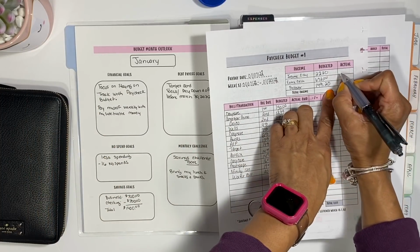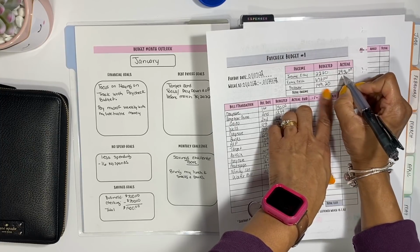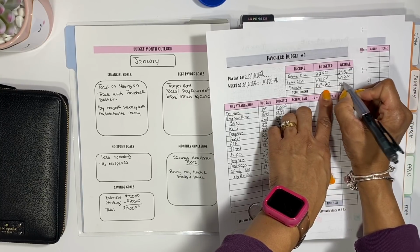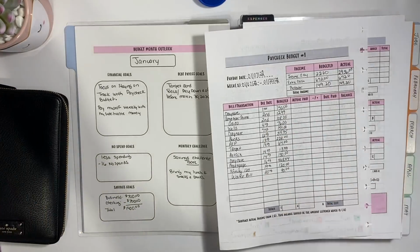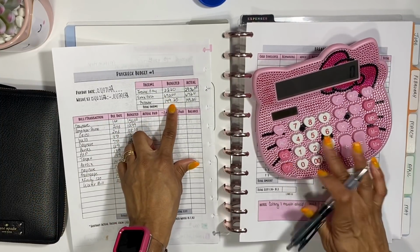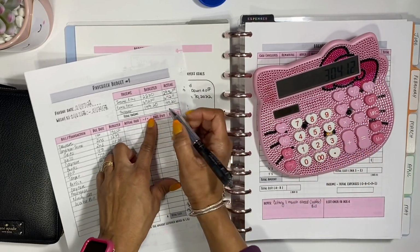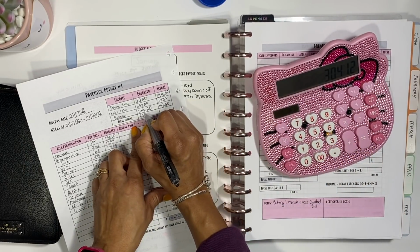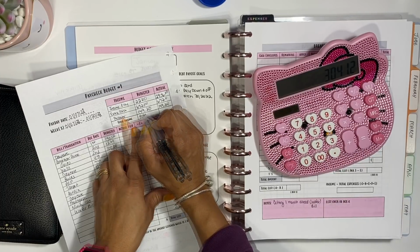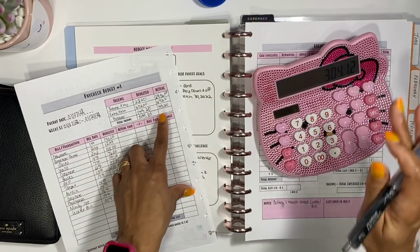All right, so the actual totals was $2,956, which wasn't bad. Extra cash, which is the same thing, $672. And then the rollover was $149.20. So let's go ahead. I'm going to get my calculator here and add that up. So we got $2,220, $672, $149.20. All right, so that gave us a total of $3,041.20.